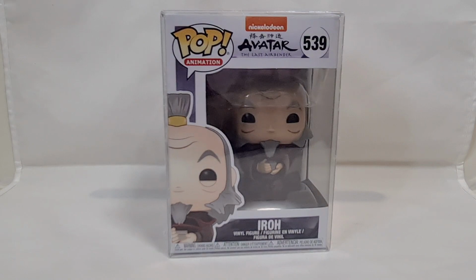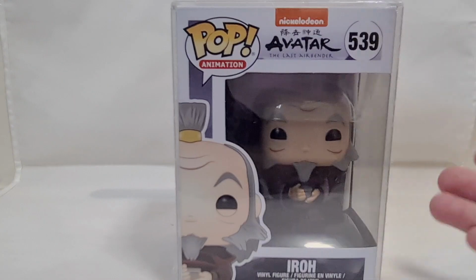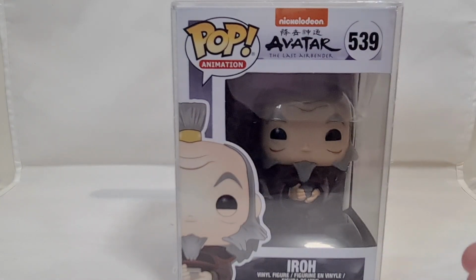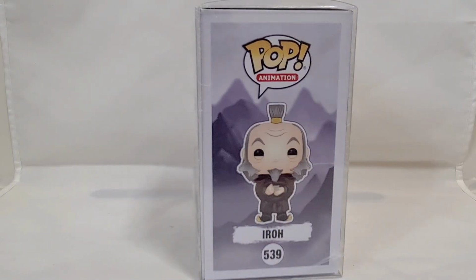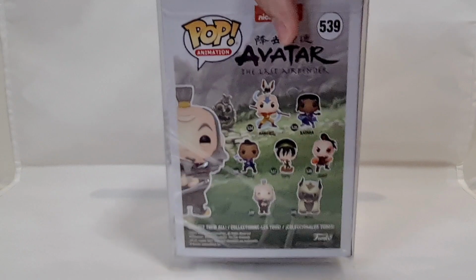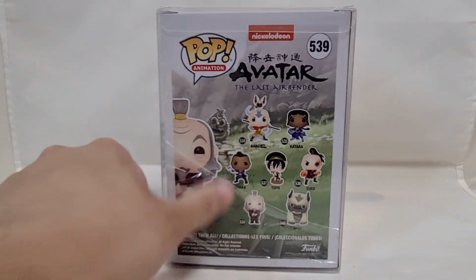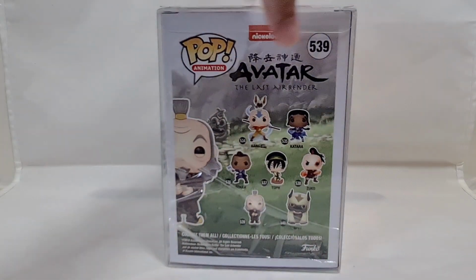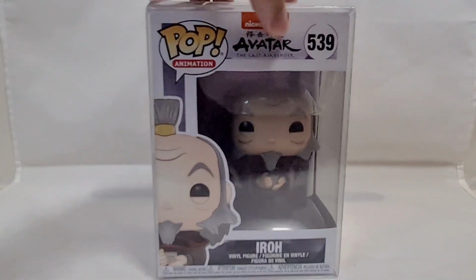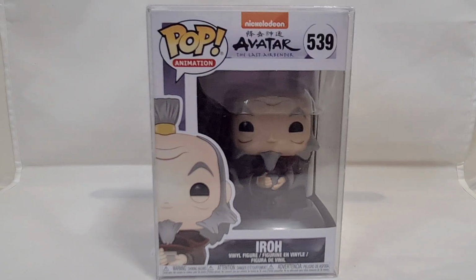So for our next Avatar pop that we'll be adding to our collection, we have the one that everybody loves. We have Iroh, Uncle Iroh. So yeah, over here we see him holding a cup of tea. Classic Iroh behavior. We have the side, very nice. The rest of the wave. The seal on the protector has come out a little, but it's okay. Yeah, Iroh, and I managed to get this Iroh for just $15 as well.